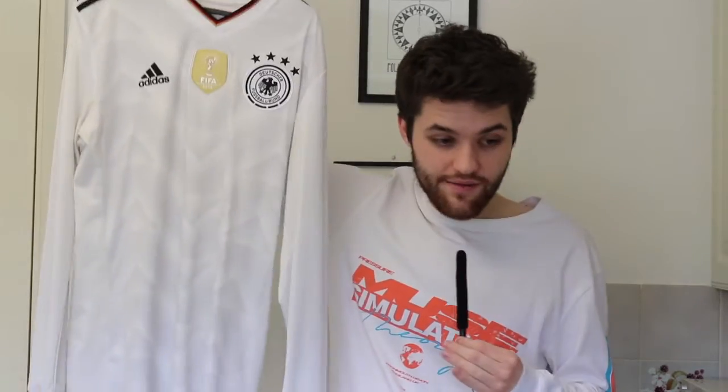And this is the final shirt I have from Germany in the 2016 Euros. I do have more Germany shirts, don't worry. But yeah, this is just a long sleeve version of the home shirt they wore. So I have the home, the away, and the goalkeeper shirt. I didn't realise that until I was looking last night. But yeah, I love long sleeve and I love Germany.